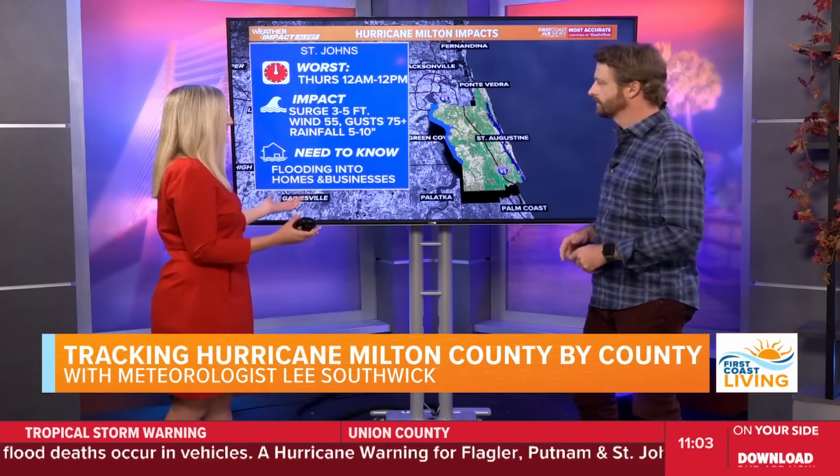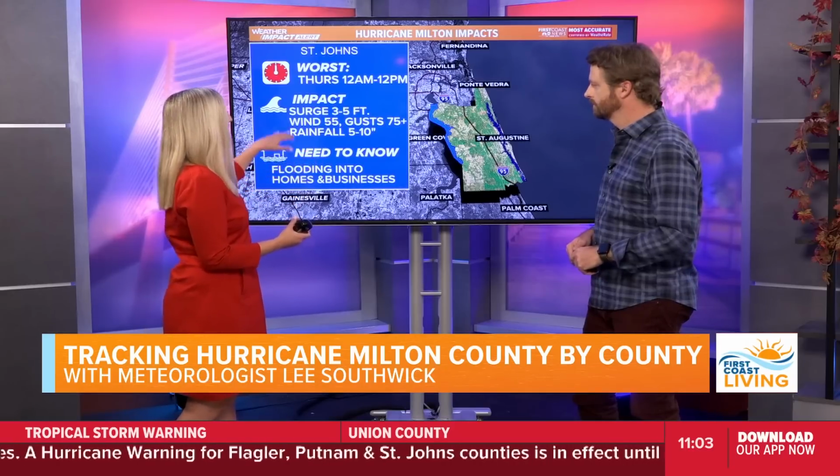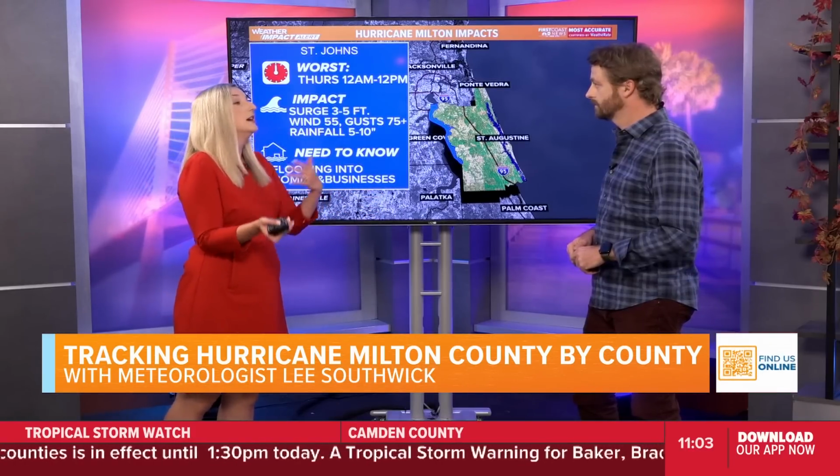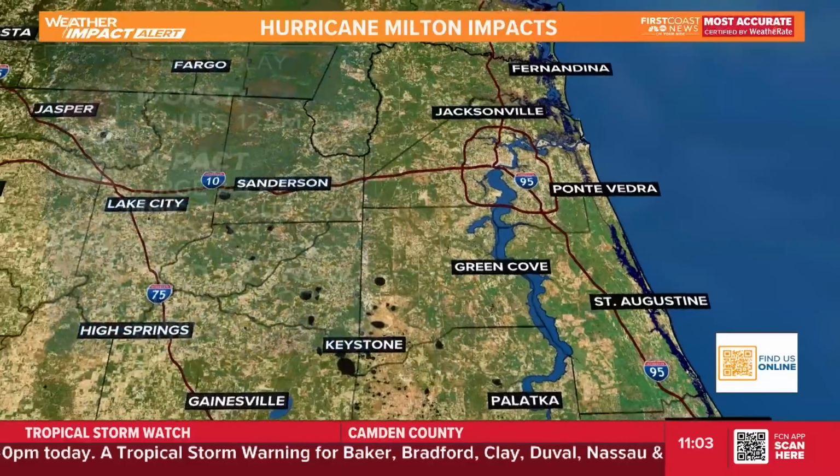So we're going to watch that flooding potential just from the rainfall already. Winds sustained to 55, gusts to 75, especially on the saturated ground. I think trees will go down. I think we'll have power outages there.